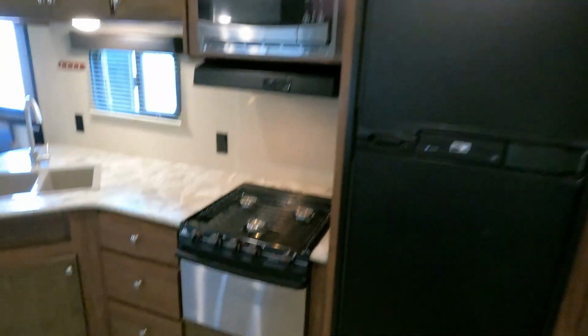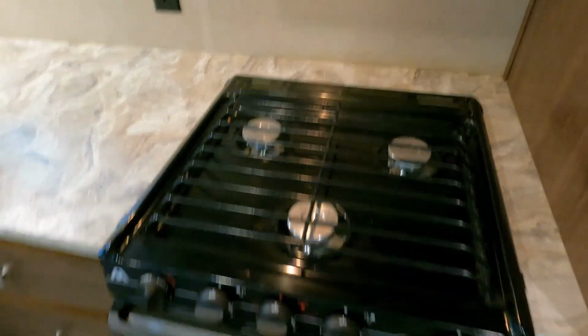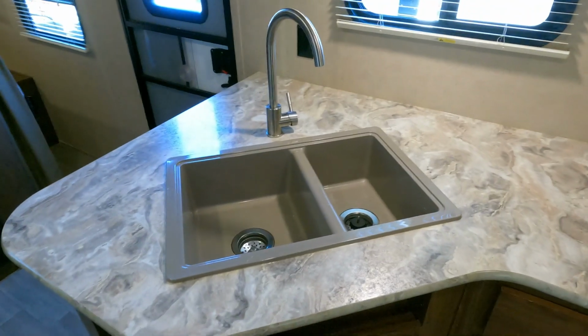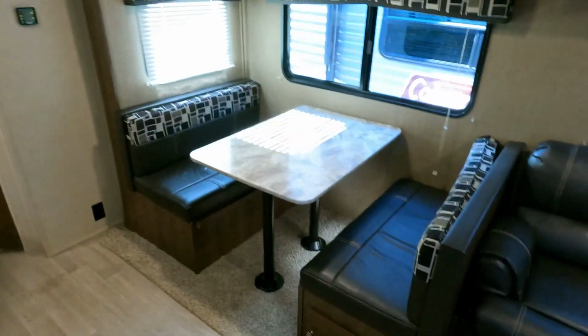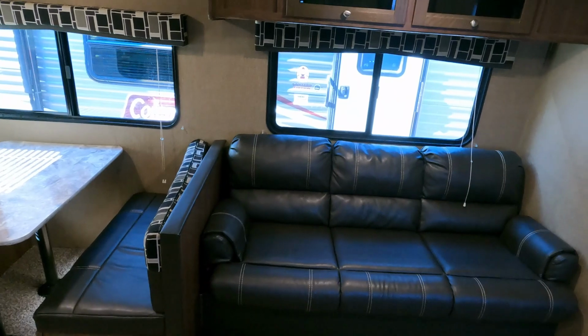You got a 6 cubic foot Norcold RV refrigerator freezer. You got a stainless steel microwave. 3-burner stovetop. Doesn't look like it's been used. You got a nice little area right here for food prep and all that good stuff. Got a 13,500 BTU ducted roof air. Of course, ducted furnace, all your goodies in here. All the blinds look good.